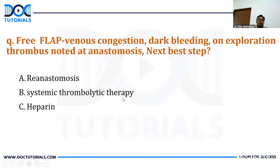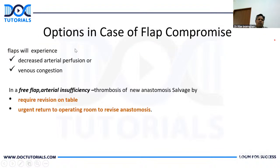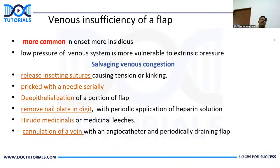In a free flap condition, dark bleeding on exploration and thrombus is noted in the anastomosis, which is the next best step? Options in case of flap compromise are, first of all, the flap compromise can be because of arterial perfusion problems and because of venous congestion. In free flap arterial insufficiency, there is no question at all. You take the case, reopen and do the arterial anastomosis. Okay. If there is a venous insufficiency, which is more common, first of all, we have to release the stitches. Before that also, the systemic condition is looked upon.